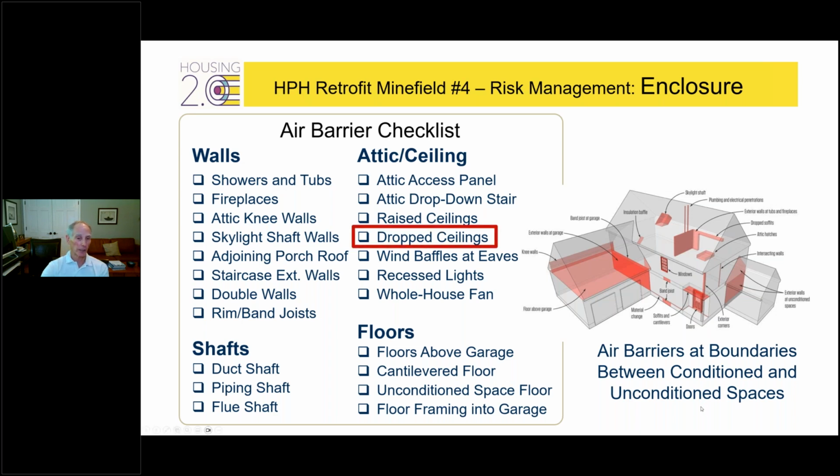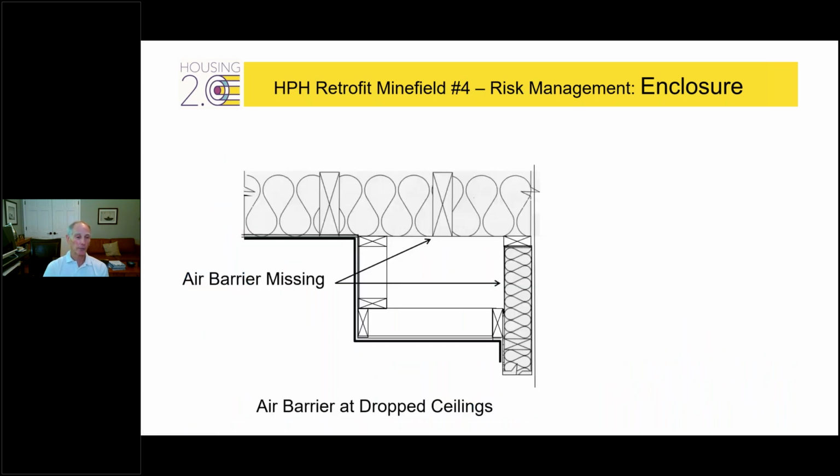And here's one example that you find so often is missing: air barriers at drop ceilings. So here's a drop ceiling, and you can see there's no air barrier where the insulation goes over the top of the framed out drop ceiling space. And there's no air barrier behind the insulation in the wall adjoining a garage in this case. So it's missing at both the sidewall and the top. And the reason it's missing is because fibrous insulation is a thermal barrier, but it's not an air barrier.